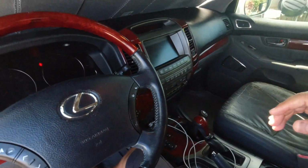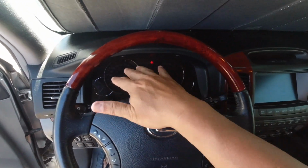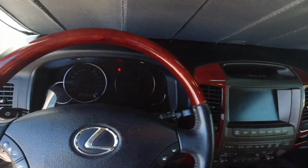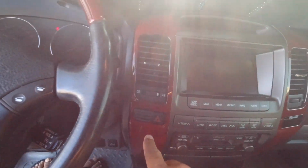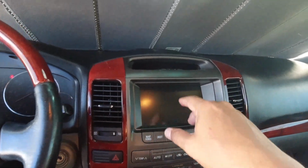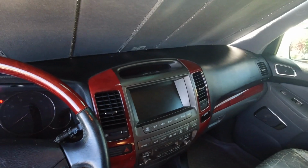Let's go ahead and sit in here. Your dash is pretty old school. It's all analog. There's no digital fancy displays. Old school key ignition, cruise control, hazards, AC vents. There's a clock up there. You do have a backup camera, which is kind of nice.